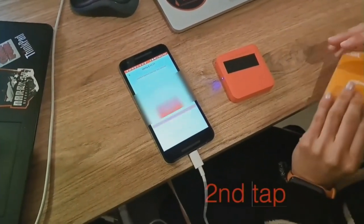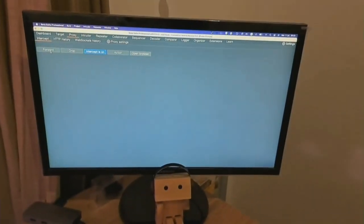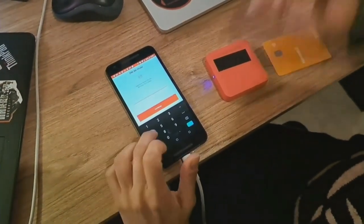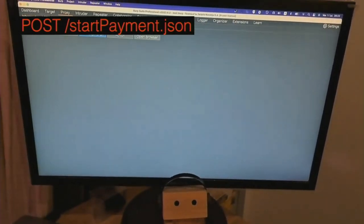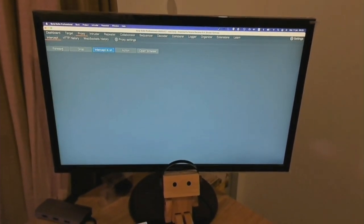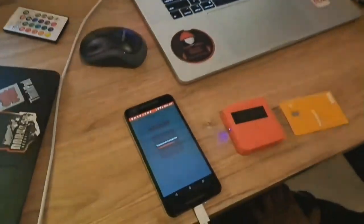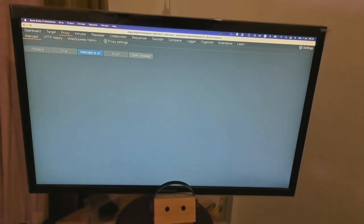We have captured this valid information from the credit card. And in this second time, we are capturing also the credit card information, but we are sending the previous one from the first tap that we have captured. So completing again, legal data. And then we are starting the payment again, because this is a valid transaction. We get an operation ID, which is needed to complete the transaction later with this second request. And then we are sending the previous card information that we have saved. And this wasn't used.